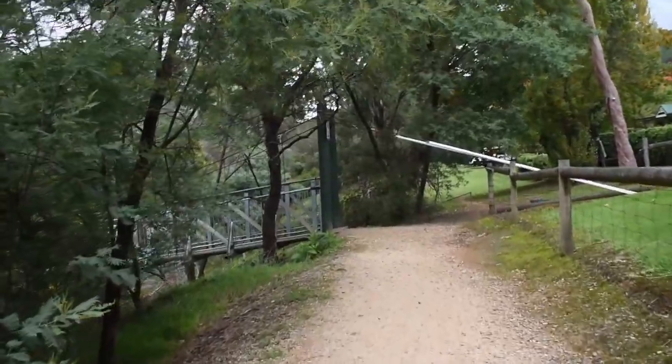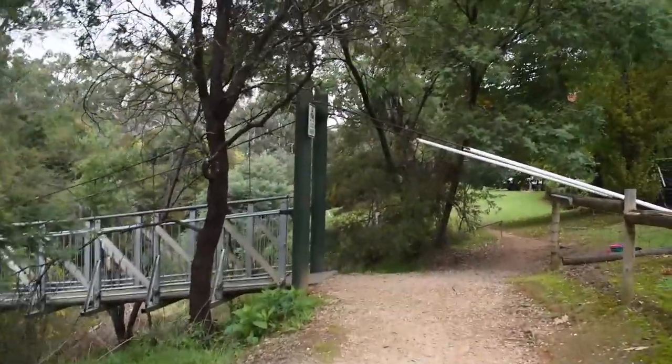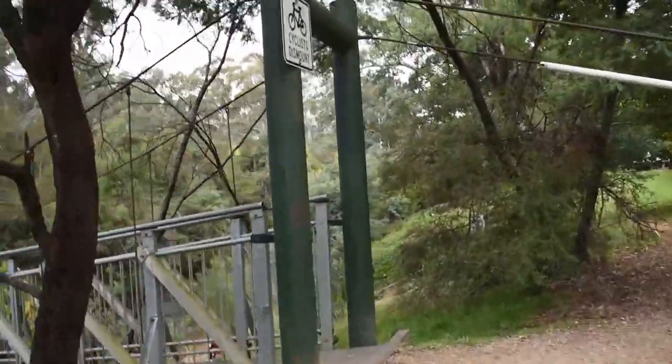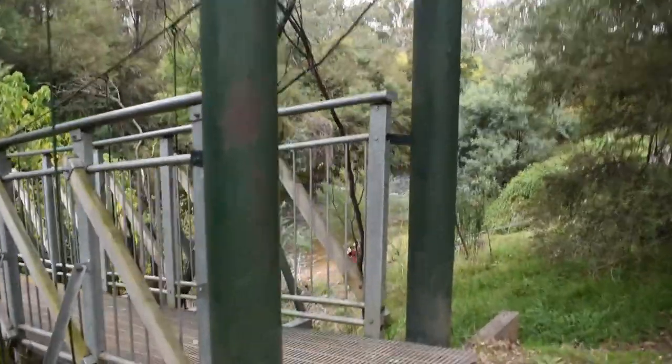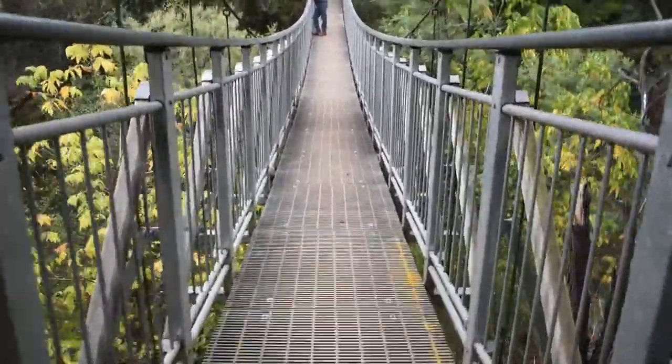And we are approaching one of the suspension bridges over the river. There's a number of suspension bridges along the Ovens River, between Porepunkah and Bright. And this is one of them.